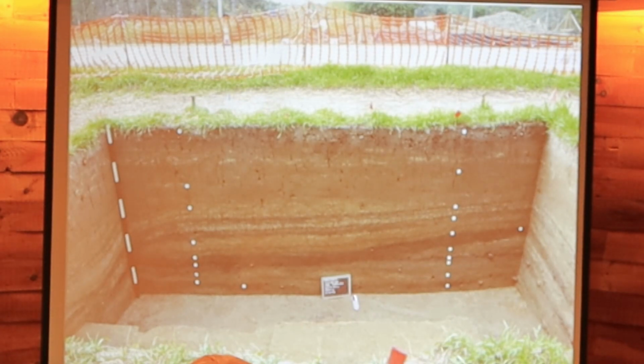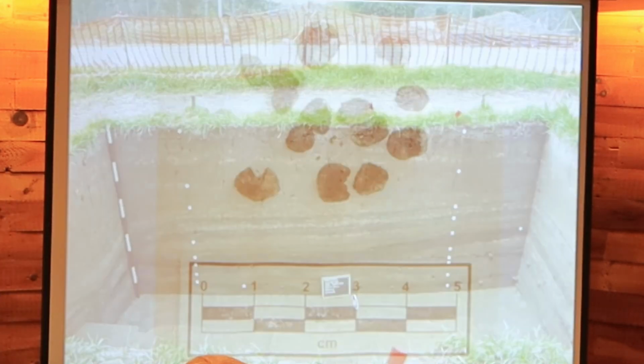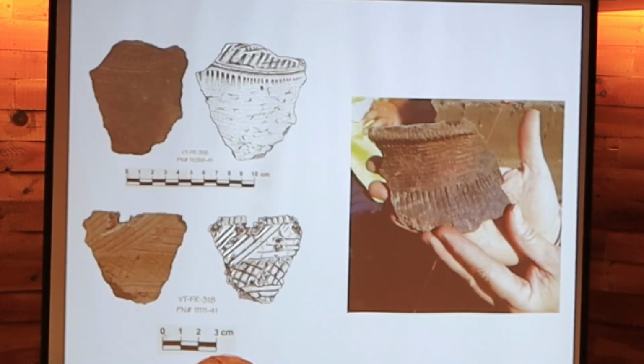Here's the midden or the trash pit related to that longhouse, which is just episode after episode of dumping. Maize remains came out of that, abundant maize, and we got a number of radiocarbon dates from them. But also wild rice, butternut, acorn, and a variety of wild plant foods. And a lot of really extraordinary pottery.